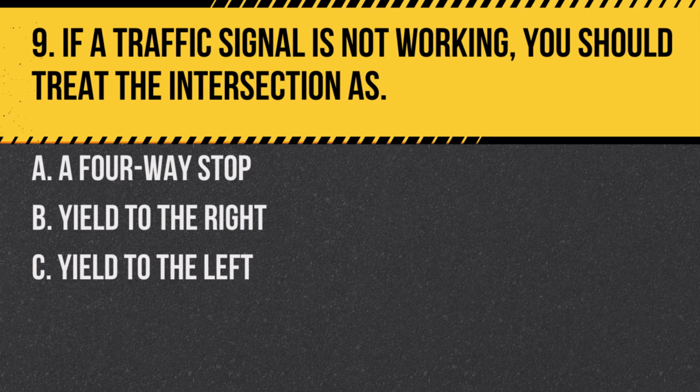Question 9. If a traffic signal is not working, you should treat the intersection as A. A four-way stop. B. Yield to the right. C. Yield to the left. Answer A. A four-way stop. If a signal is not working, every driver must stop and then proceed when safe.